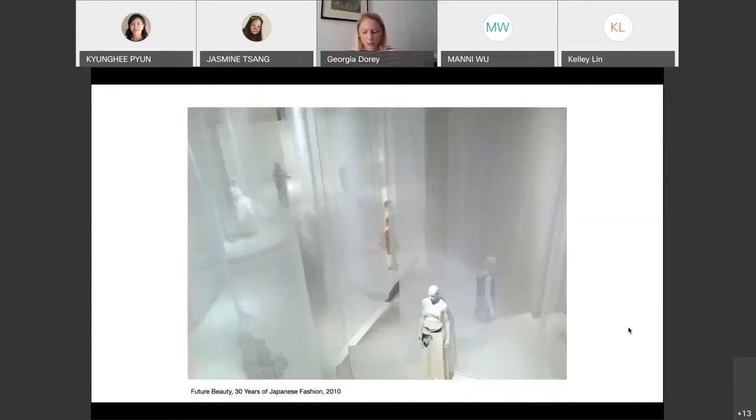The layout of the exhibition spoke to the significance of the materiality of space as well. And the lengths of textiles you can see here were used as temporary soft walls. And this was the first time I'd ever encountered textiles used in such a way. And I would later go on to learn that this was suggestive of the shoji screens and the significance of fabric in Japanese architecture.